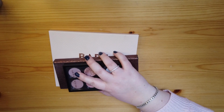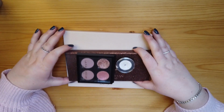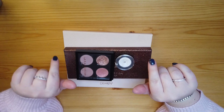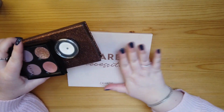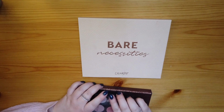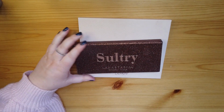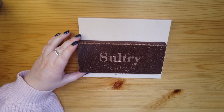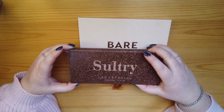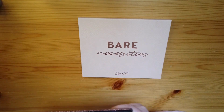The eyeshadows is where it gets kind of interesting. So I just did my eyeshadow roulette. I will put that up in the card. So I'm going to keep the Bare Necessities palette because some of my shades came from there. I'm also going to keep the Sultry palette in my basket because this is a palette that I'm trying to just get more use out of, and I do have a couple of shades in here for my Project Pan.